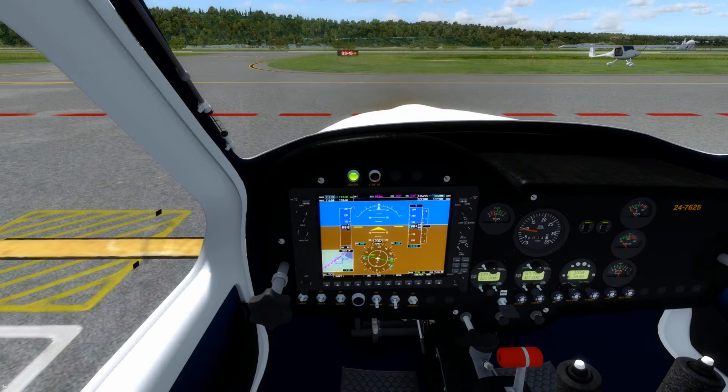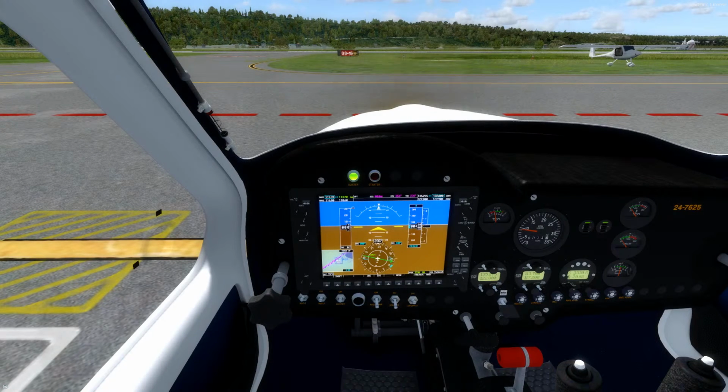Our flight plan was successfully sent, so we can contact the controller for our taxi to the runway and departure towards the exit point of Portorož control zone.